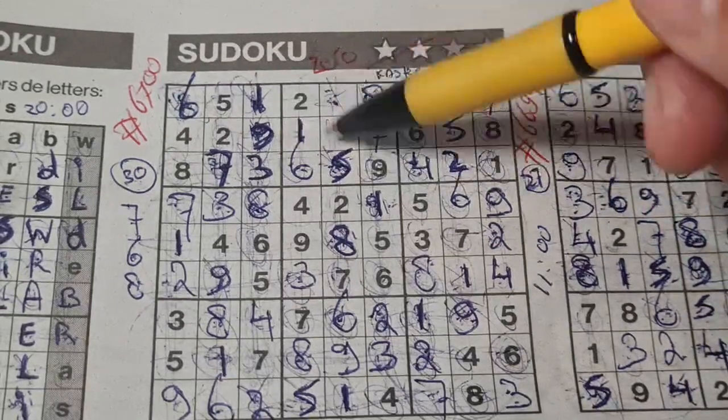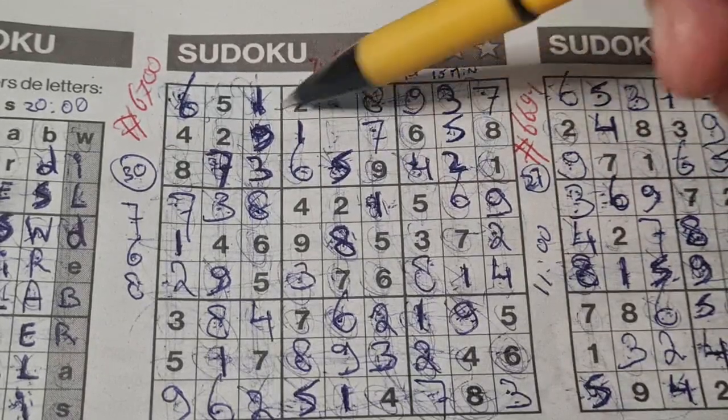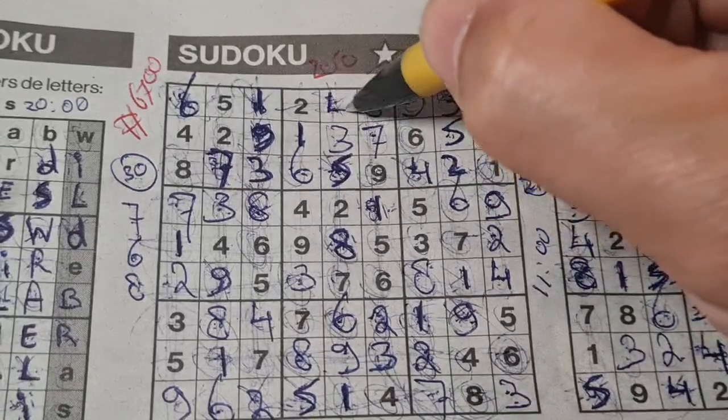Final 2 numbers in this big square. For numbers, the 1, the 2, 3 is missing. And a 4 is missing. 3 and a 4. We have a 3 in the first row. No 3 there. 3 should be here. And a 4, it goes there.